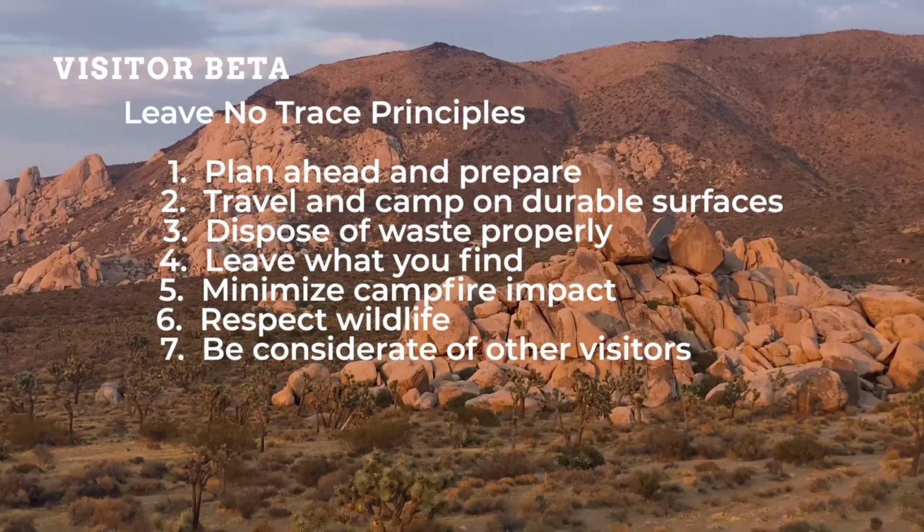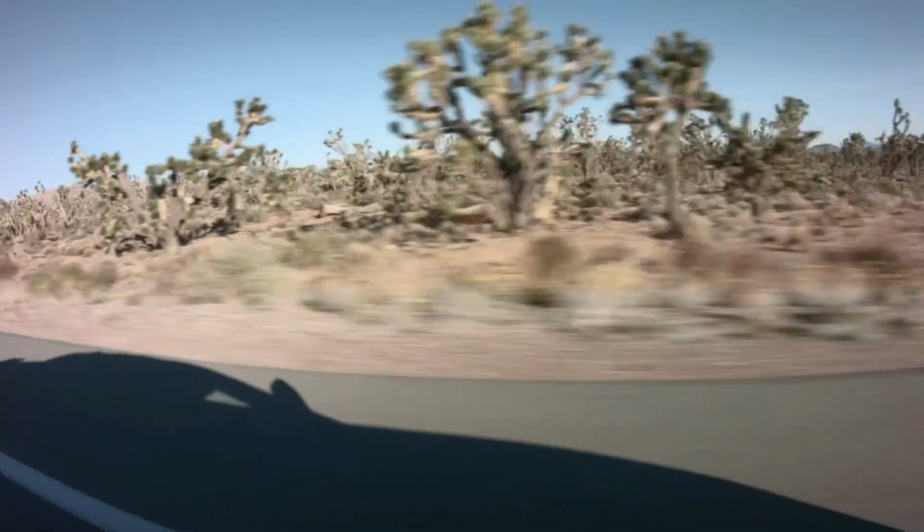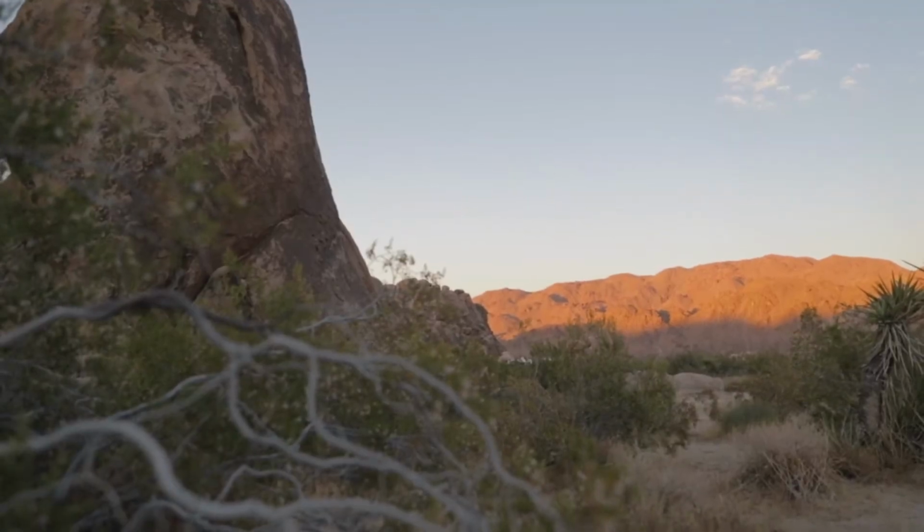Words appear on screen. Visitor beta. Leave No Trace principles. 1. Plan ahead and prepare. 2. Travel and camp on durable surfaces. 3. Dispose of waste properly. 4. Leave what you find. 5. Minimize campfire impact. 6. Respect wildlife. 7. Be considerate of other visitors.